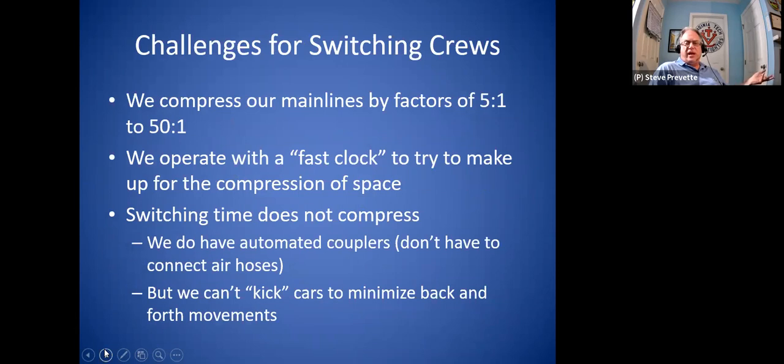Just a note about fast time. I do only run about a 2-to-1 fast time. Most of the people here only run 2-to-1 fast time. It works, and you don't feel rushed. That's another thing about the fun of an operating session: you shouldn't feel rushed. Time doesn't compress well. We do have automated couplers, so we don't have to connect air hoses, but we also can't kick cars in the yard.